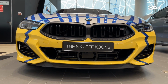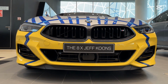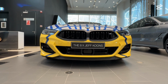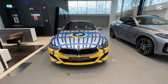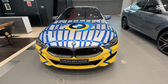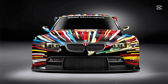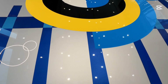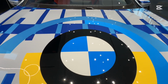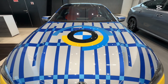This is one of the rarest, most unique, most exclusive BMWs you will ever come across. This is the 8 Series Gran Coupe Jeff Koons edition. This is the result of a collaboration between BMW and a famous American artist who goes by the name of Jeff Koons. So they worked on this project to mimic the work that they had done previously on the BMW M3 GT2 art car. If you guys remember, I'm gonna drop a picture on the video, so maybe you guys will remember that particular car, but it's the same guy who designed that car, who designed the 8 Series Gran Coupe that we're looking at right now.